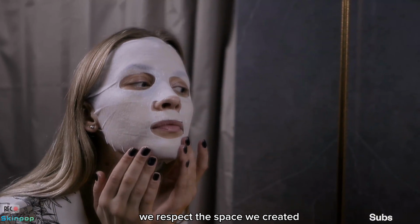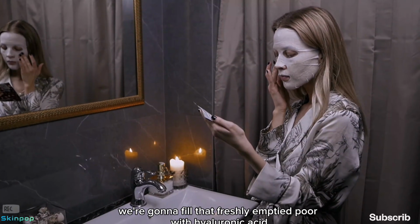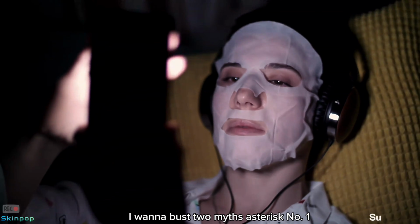And now, the pore is empty, but we don't leave it that way. We respect the space we created. Bonus value in myth busting. We're going to fill that freshly emptied pore with hyaluronic acid. This isn't just moisture, it's healing. And while we let this sit, I want to bust 2 myths.